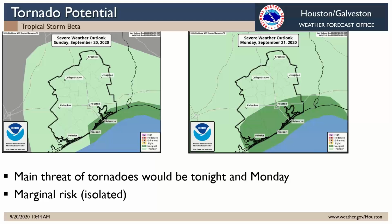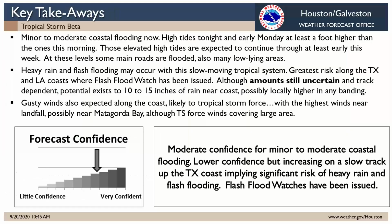So storm surge and flooding rains are going to be probably the main threats here. Some high-end tropical storm force winds possible sort of in the middle part of our area, and tornadoes are another hazard, but probably less of a concern than the others.